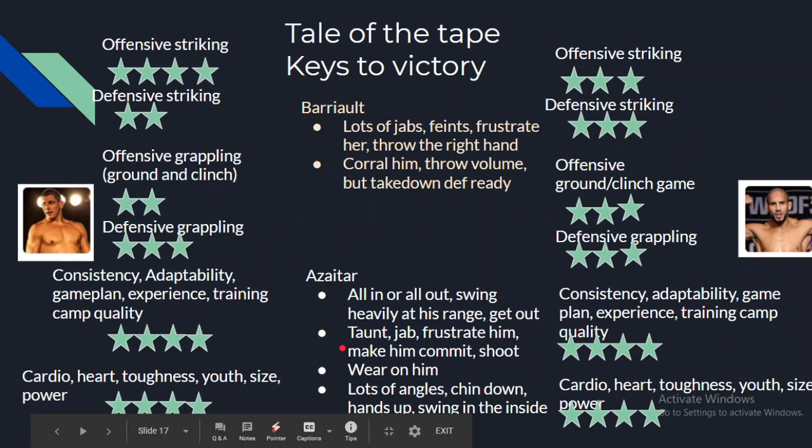On to the next fight, Marc-Andre Barriault versus Abu Azaitar. Both of these guys are mostly offensive strikers, especially Barriault. He likes to push the pace unstoppably, lots of volume, keeps coming, you know, straight shots, hooks, knees, up the middle. But that's basically what he does. He doesn't have much clinch or grappling, even though his defensive grappling is quite decent because he's a tough fighter to hold in the clinch and on the ground. So I'm giving 3 stars there.